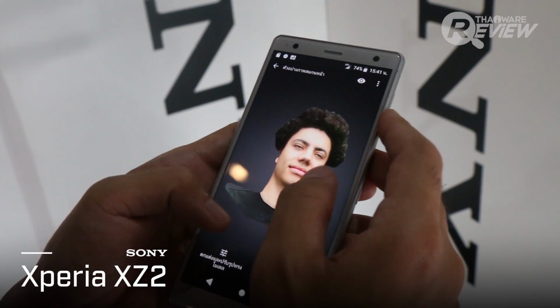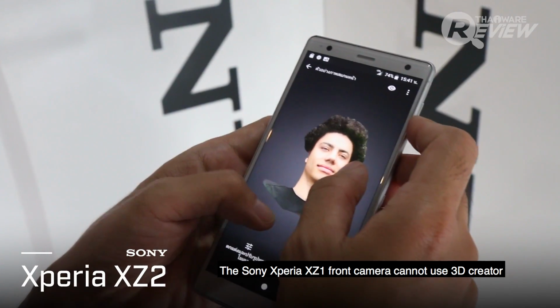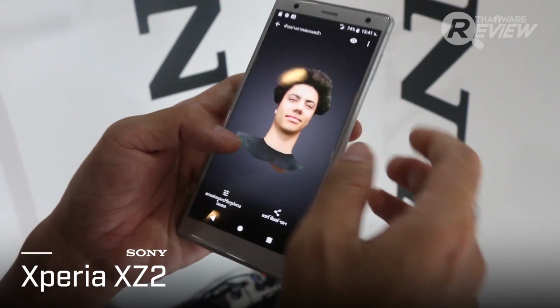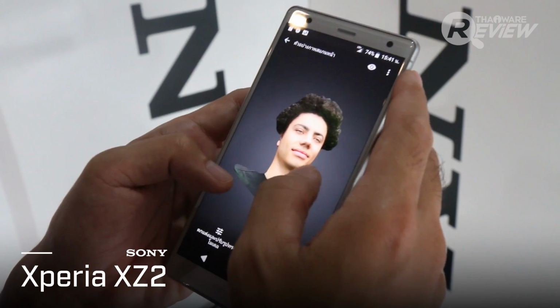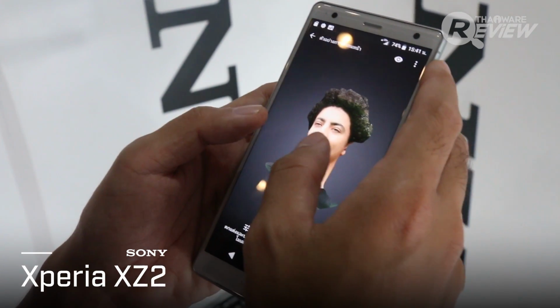The front camera on the Sony Xperia XZ2 is also able to use the 3D Creator function, which can scan your face and render it as a 3D digital object. You can scan other things too, and can even have the rendered 3D model printed. Alternatively, you can upload the 3D image to Facebook, which I honestly think is pretty cool.